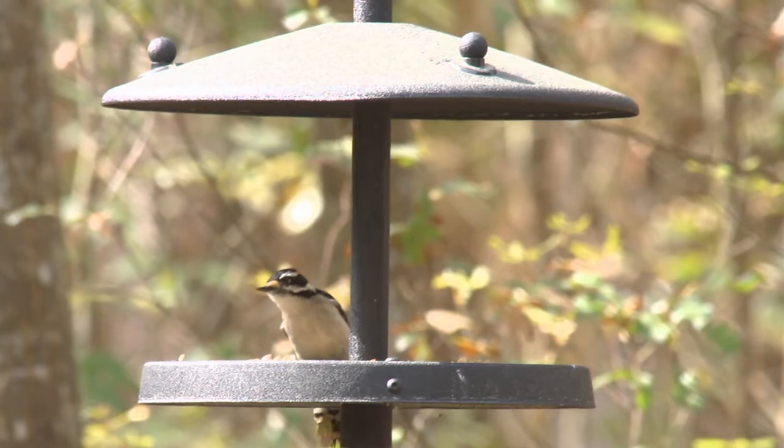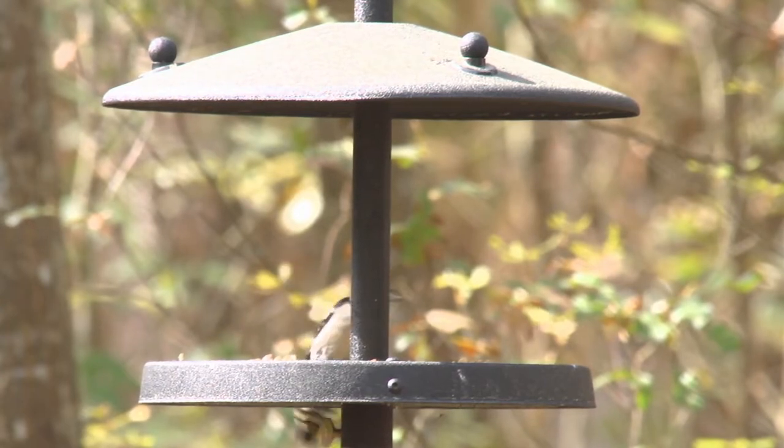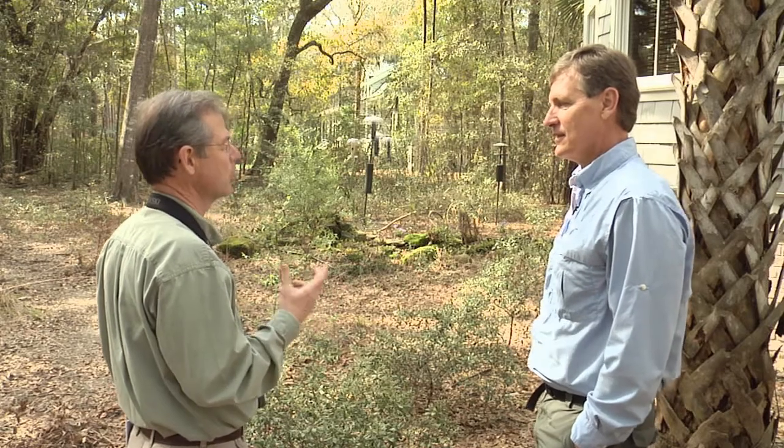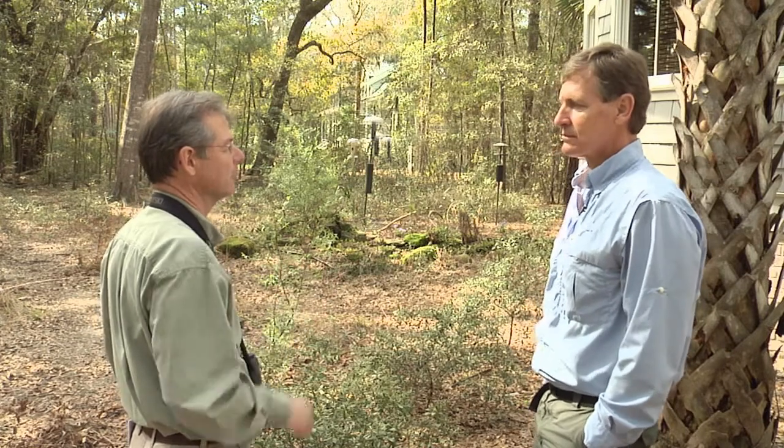And so are they eating the suet or are they eating the insects that are attracted to it? They are actually eating the suet. It's very high fat, high energy, and they love it. One of the things about suet feeders though is that's a good winter, cold weather type feeder to have. In the summer, they get a little soft. So put it out in the winter, but don't worry about it in the summer.